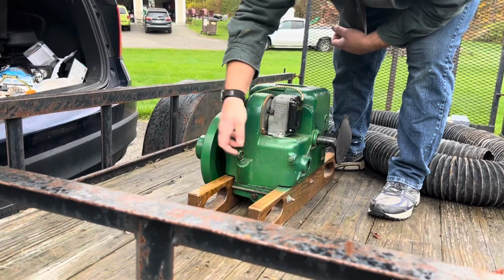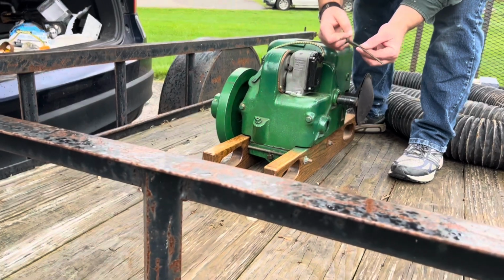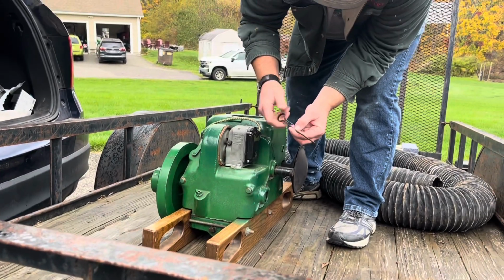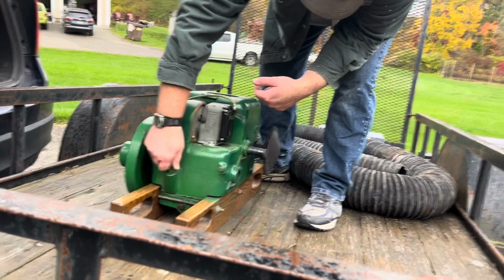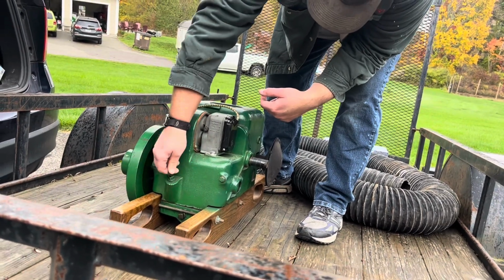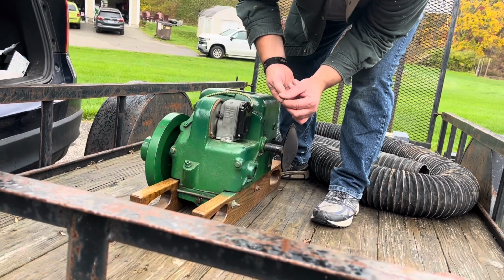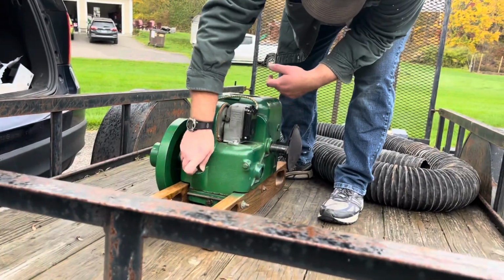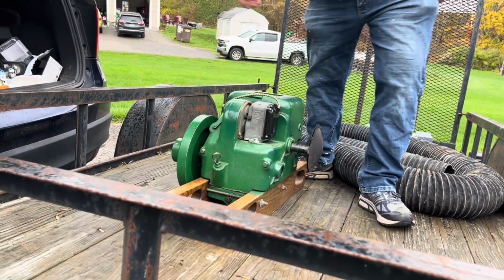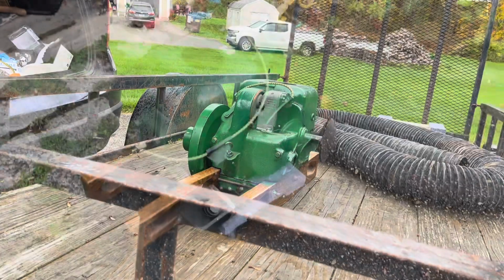Sweet. I don't know how you check the oil, or I don't think there's any oil in it. That sucker's empty. I mean, I'm on a little hill here also, but there's, oh, there's one little black drop on the bottom. Huh, interesting. All right, we've got it out.